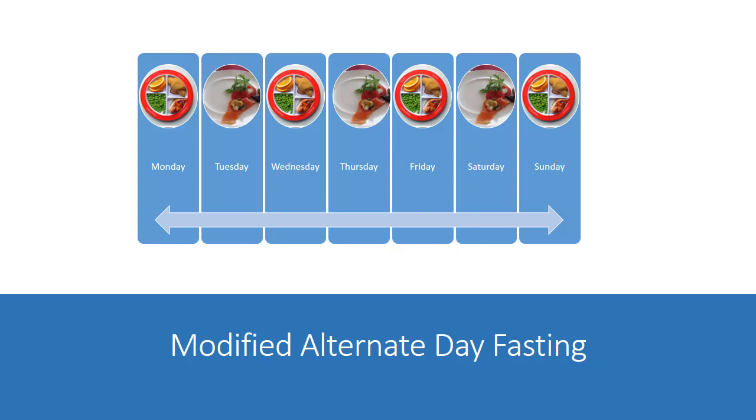A more commonly used and better studied fasting strategy is what I call modified alternate day fasting. This is similar to classical alternate day fasting, except on fasting days, instead of consuming no calories, you consume some food, but only 20 to 25% of your normal energy needs. For example, if you normally eat a 2,000 calorie diet, then on fasting days, you might eat 400 to 500 calories, and on feeding days, you will consume foods and beverages at normal levels, or as much as you want.